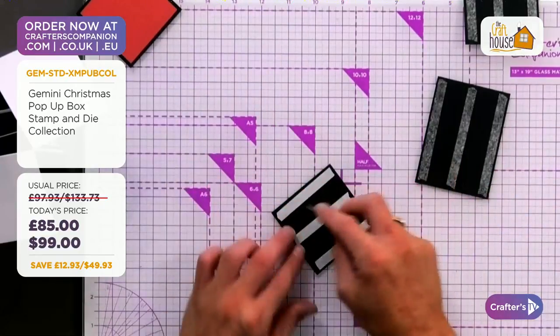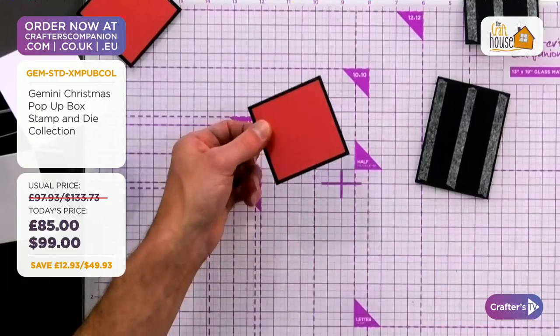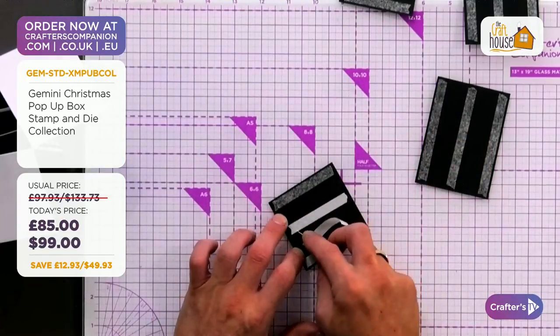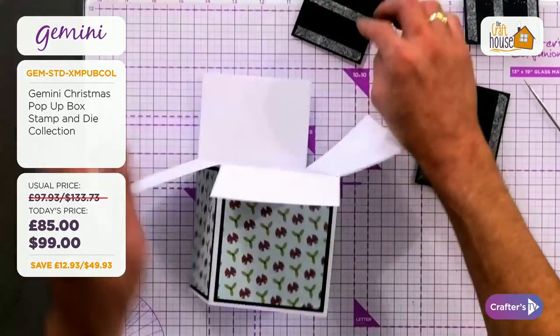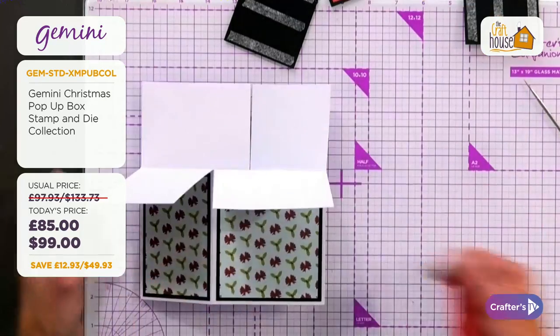Why not emboss them as well? I've just popped them straight, for instance, this red layer on these ones. Why not cut these to size, either yourself or use the die, and then run them through an embossing folder and then start to use. I know we've got the gilding wax on the show as well today. Use that as well. So there we go.